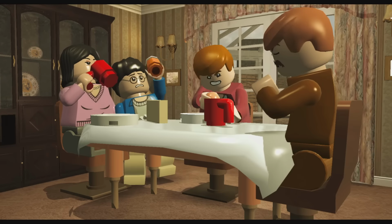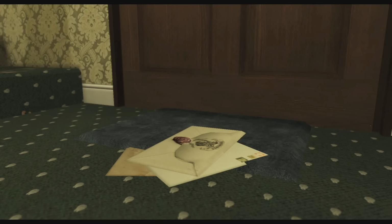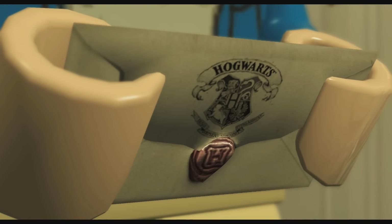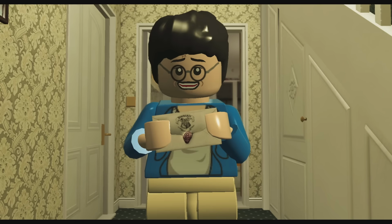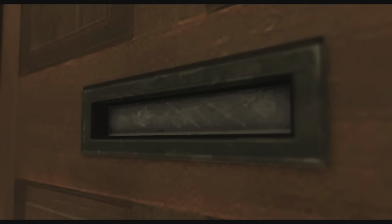Wait, is this his brother? I was laughing because that guy's eating all the food. Some letters came. Give me that letter, boy. I remember that line from the movie. There's so many funny lines in the movie. They ripped up the letter. Ha, you can't go to Hogwarts now.